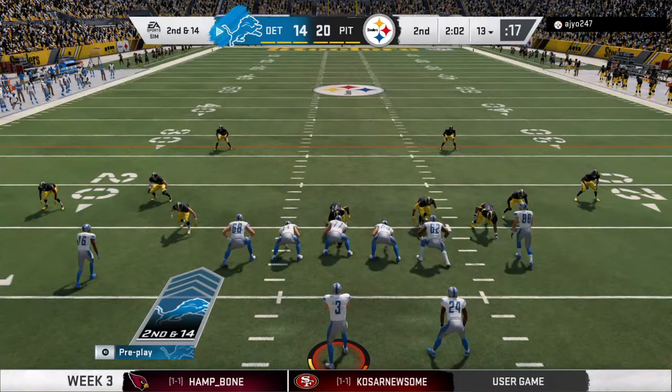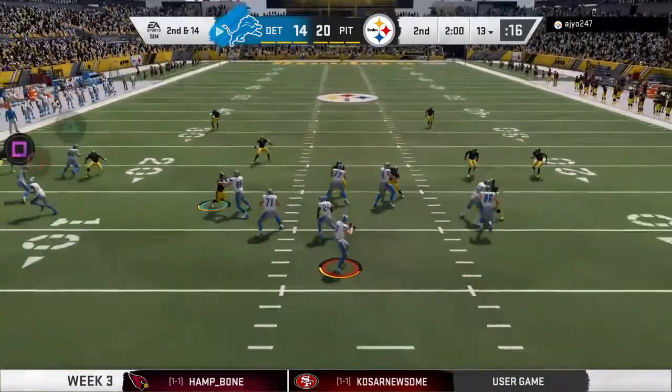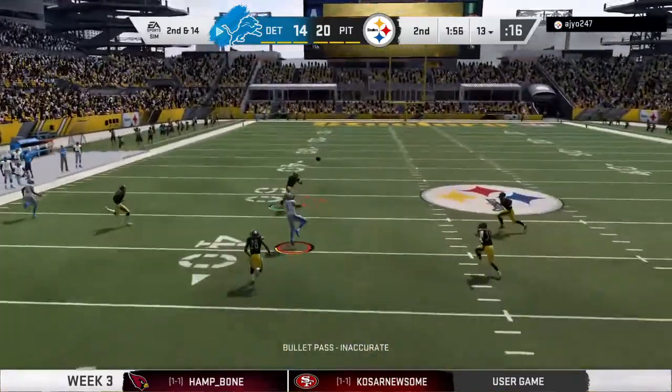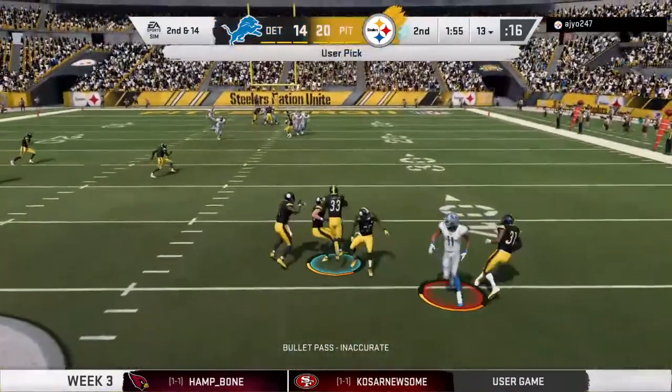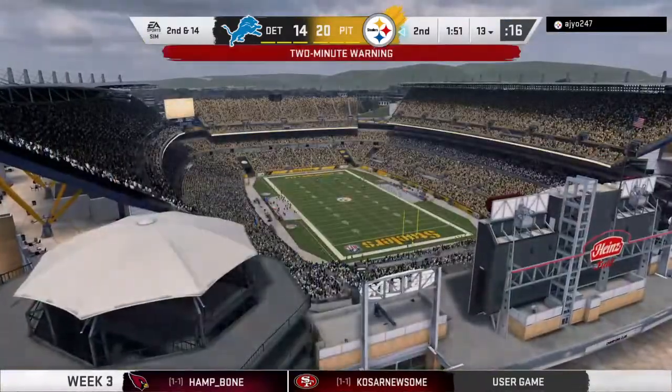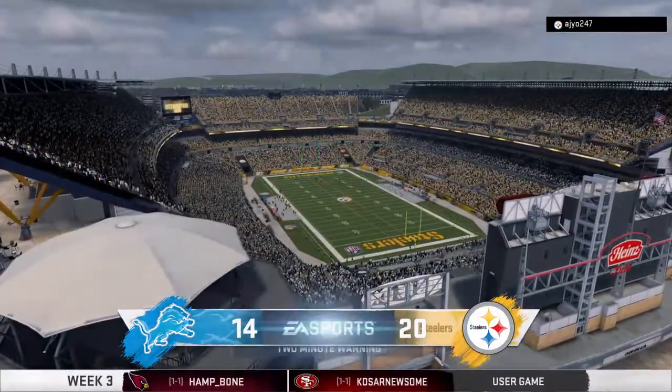Well, the first play of the drive lost 4. Now they'll look to move it forward here on 2nd and 14. Looking downfield for Jones. Into heavy traffic, and it's intercepted. Tedrick Thompson picks it. 1:50 left to go in the second quarter.